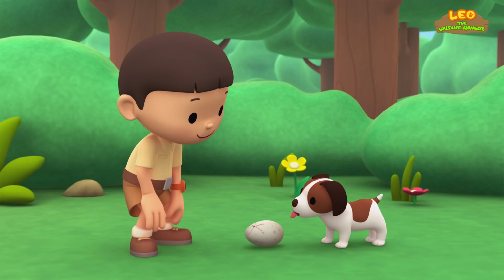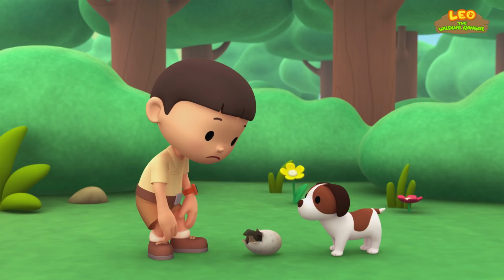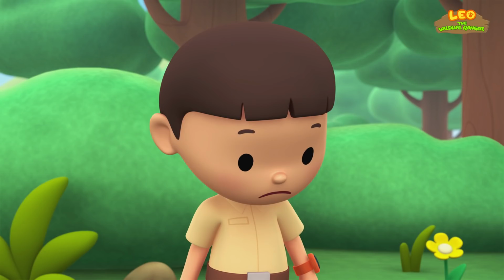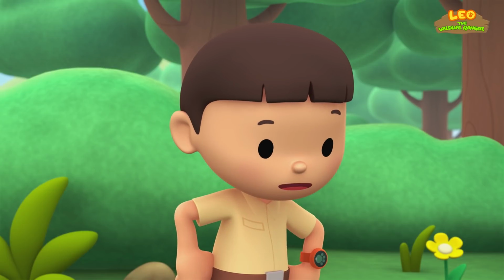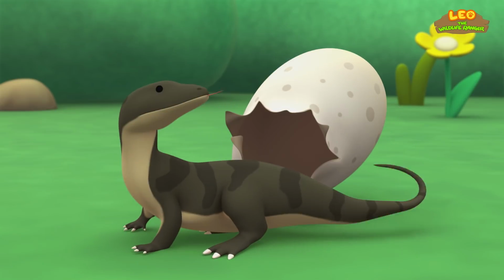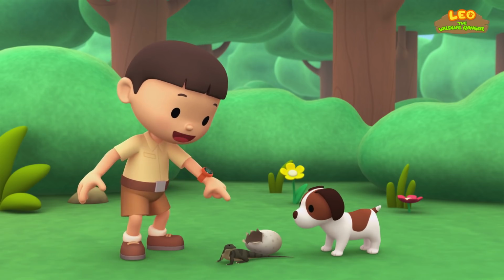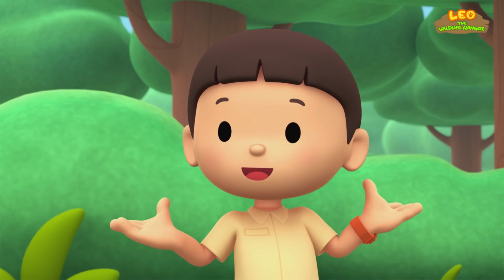I think the baby bird is coming out. That's weird. Baby birds don't look like that. It's not a bird. It's a lizard. I wonder how it got here.